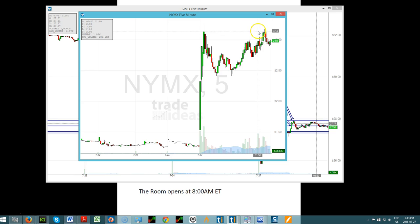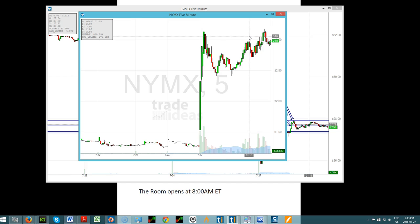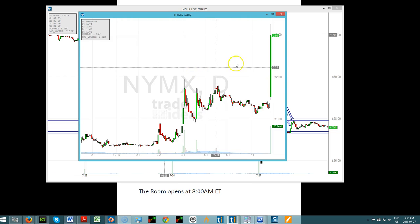So I actually exited some of the trade right here at 3.15, and the balance in this area, for a small loss on the 3.05 buy. But I guess I will watch it. If I bring up a daily on it, oops, that's a 60 minute. Just bring up a daily on it and see if we can see anything.